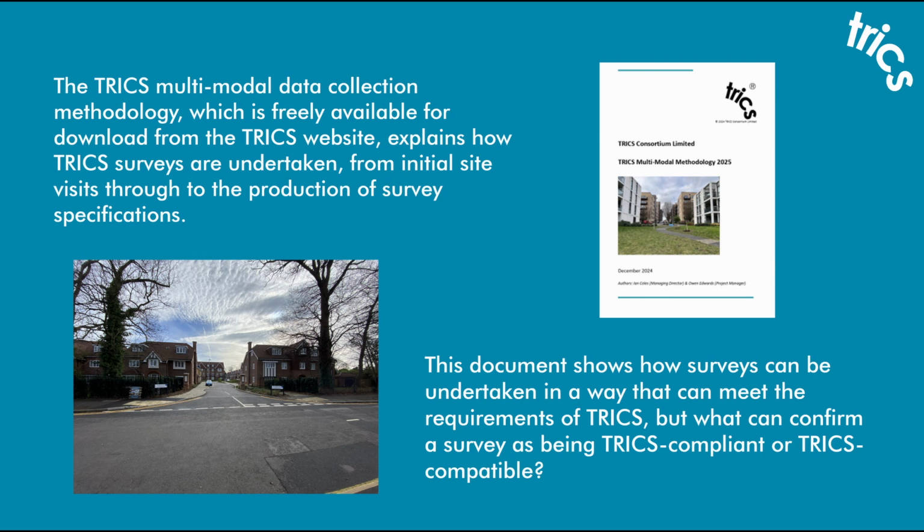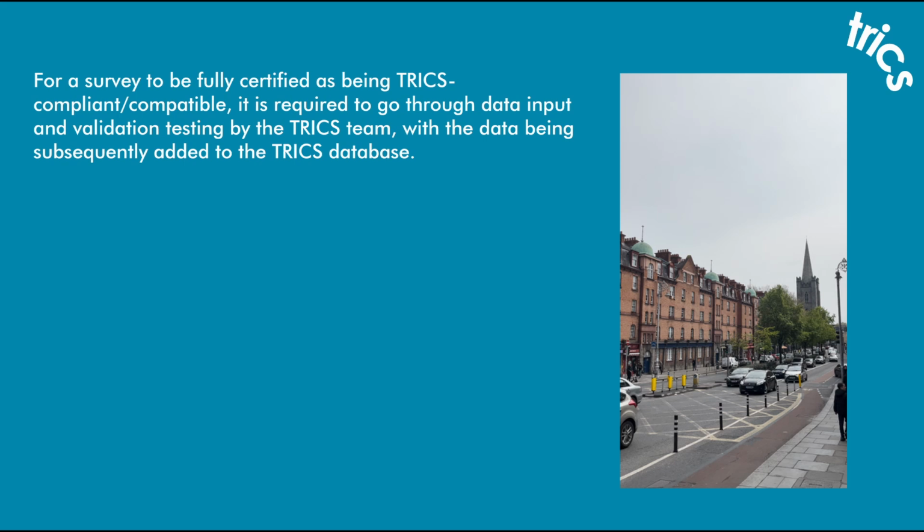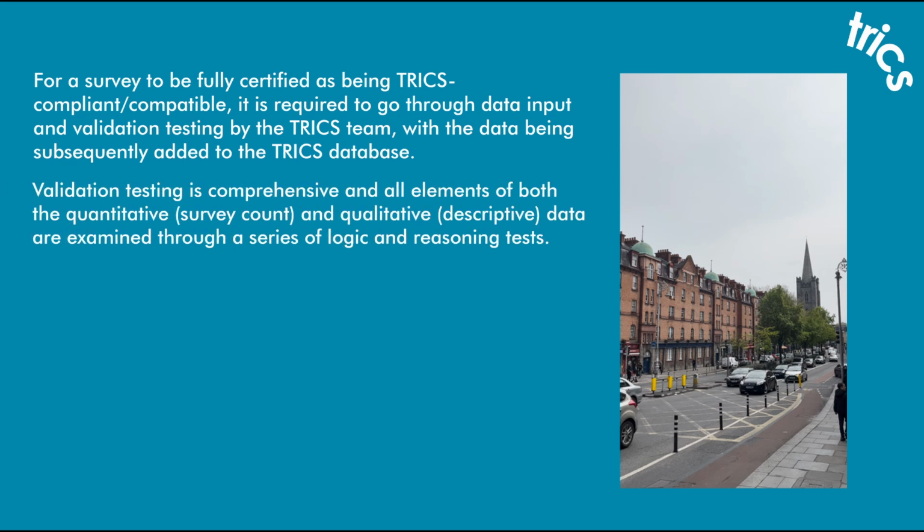This document shows how surveys can be undertaken in a way that can meet the requirements of TRICS, but what could confirm a survey as being TRICS compliant or TRICS compatible? For a survey to be fully certified as being TRICS compliant, it is required to go through data input and validation testing by the TRICS team, with the data being subsequently added to the TRICS database.